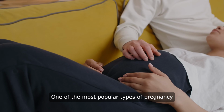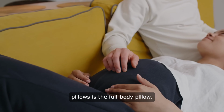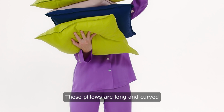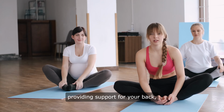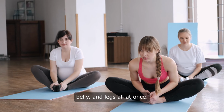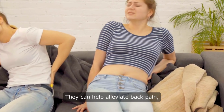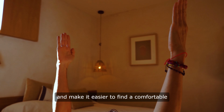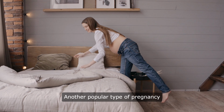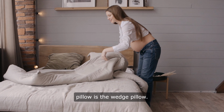One of the most popular types of pregnancy pillows is the full-body pillow. These pillows are long and curved to wrap around your body, providing support for your back, belly, and legs all at once. They can help alleviate back pain, reduce swelling in the legs, and make it easier to find a comfortable sleeping position. Another popular type of pregnancy pillow is the wedge pillow.